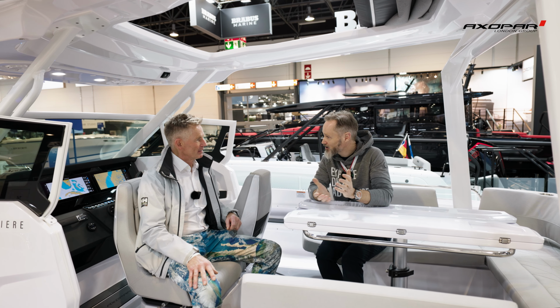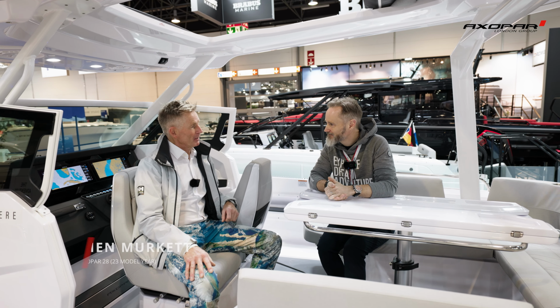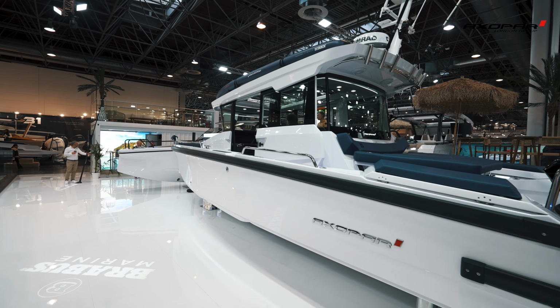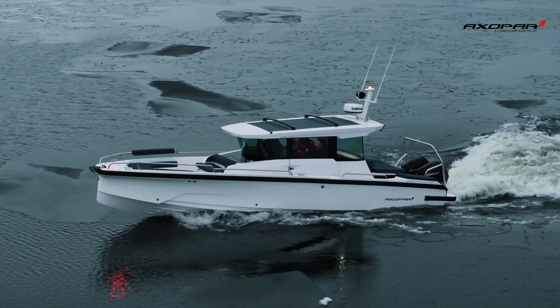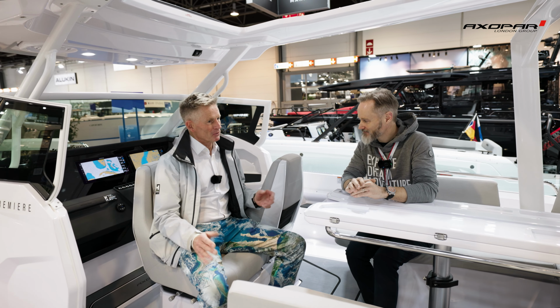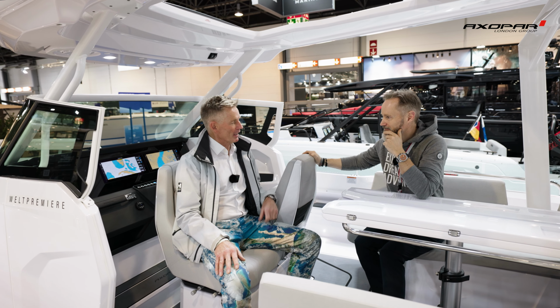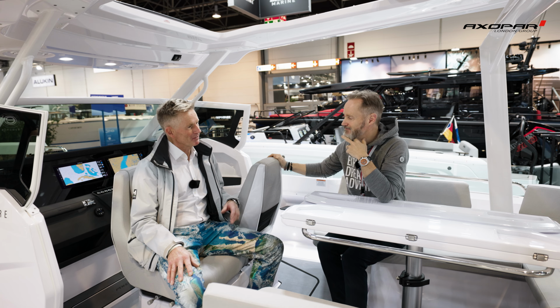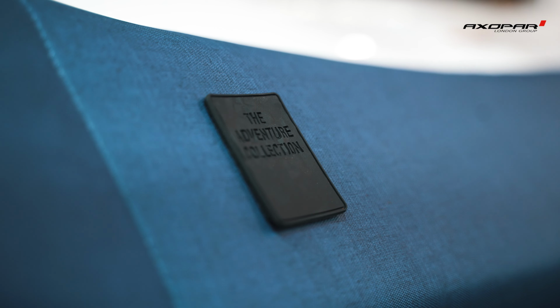So Steve, what Axopar are you riding? Yeah, Jan-Erik, I bought last summer a 28 cabin with the twin V6s. And it was a terrific experience speccing the boat out. I think like many customers, I started by thinking I'll be selecting a few options less, and I've ended up with a pretty well-spec'd boat.